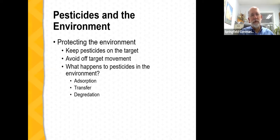They can be transferred. For example, pesticides can be washed into the soil and they can actually enter groundwater and cause problems. Thankfully, this is not a serious risk with organic pesticides. That certainly is with a number of conventional pesticides. And then pesticides can be degraded, again, through the action of sunlight and ultraviolet light, and also through the action of organisms that are found on the soil surface or within the soil.